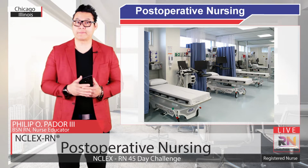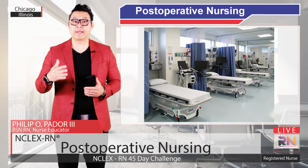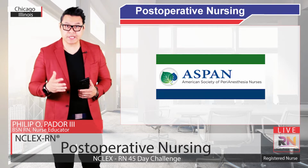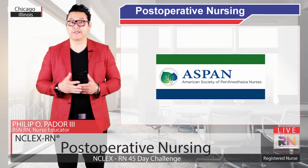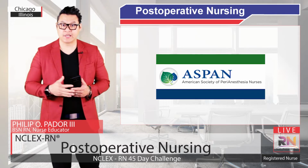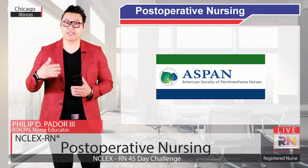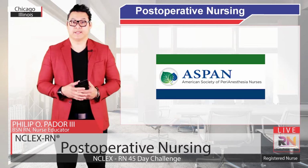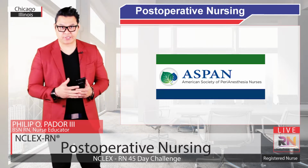The length of stay in the PACU is determined on a case-by-case basis. There is not a mandate for a minimum stay requirement. The American Society of PeriAnesthesia Nurses recommends that critically ill patients do not recover in the same area as ambulatory surgical patients. Registered nurses in the PACU demonstrate an in-depth knowledge of patients' response to anesthetic agents, surgical procedures, pain management, and potential complications.